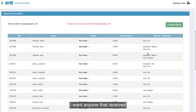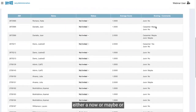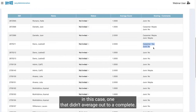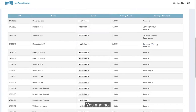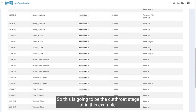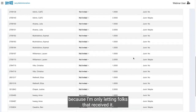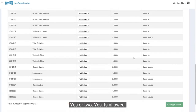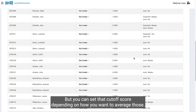what I was intending. I want anyone that received either a no or a maybe, or in this case, one that didn't average out to a complete yes, because there's two jurors in this case, yes and no, they didn't receive a high enough score. So this is going to be the cutthroat stage in this example, because I'm only letting folks that received a yes or two yeses allowed, but you can set that cutoff score depending on how you want to average those.